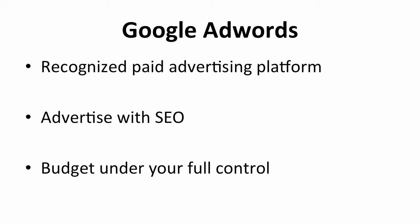Now, let's discuss Google AdWords. Google is the most recognized paid advertising platform in the world, with a huge number of users. In fact, Google has 86% of the search engine market. More than half of the world's population goes to Google's search engine first before anything else. As mentioned, Google AdWords advertises with SEO. And now you know how to research keywords. Optimize your store and buy the advertising campaign with Google AdWords to boost your ad rank on the search engine.